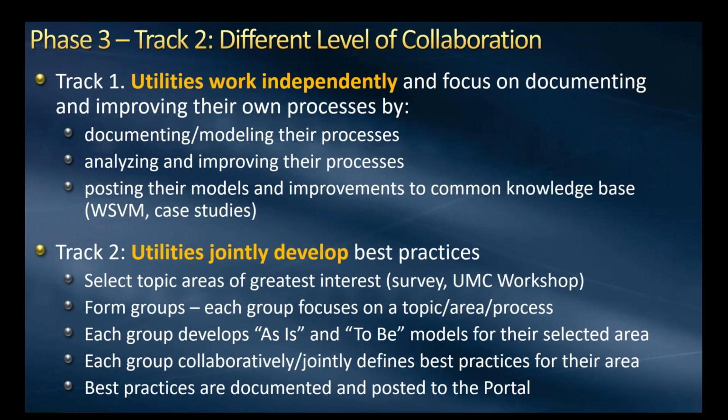What's different in track 2, in addition to further refining what Mike described in phases 1 and 2, is that utilities in track 2 would be jointly developing some best practices and applying those to special process areas, topic areas, areas of greatest interest. What we're in the process of doing, and Fadon is going to be sending something out, surveying participants to identify and help select what are the topic areas that the group of participants want to focus in on together.